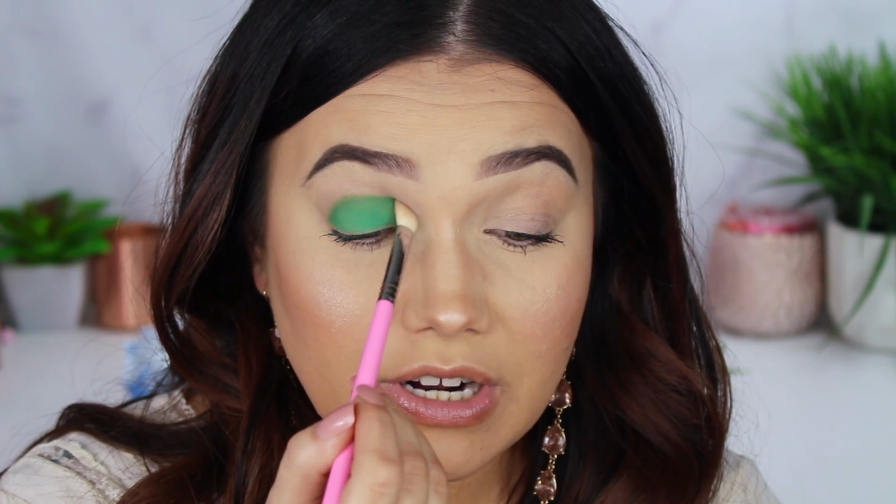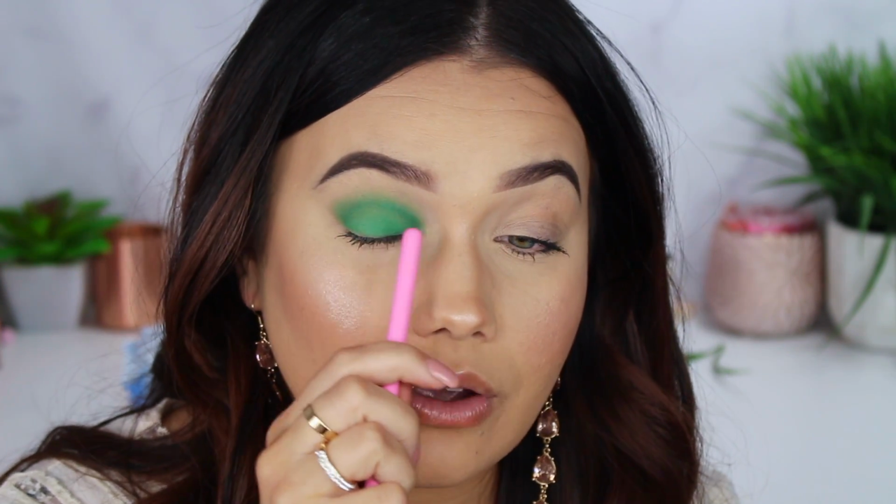Taking a little blending brush. This is my E25 from Sigma. It's blending really nicely, but I will say I do notice a line going through my crease, so that's really interesting. I don't know why it's doing that. I don't know. It's gorgeous. It's such a beautiful color.